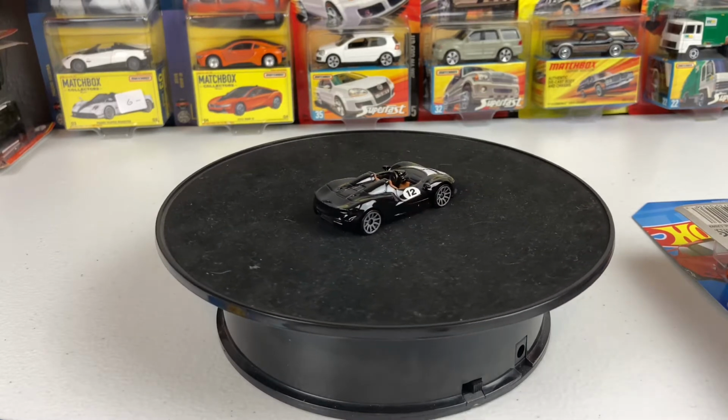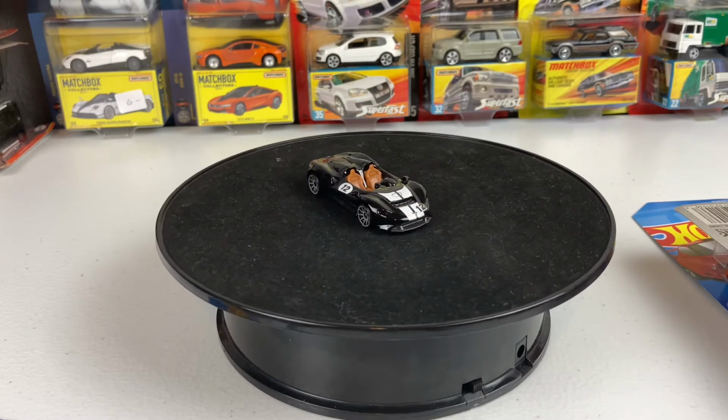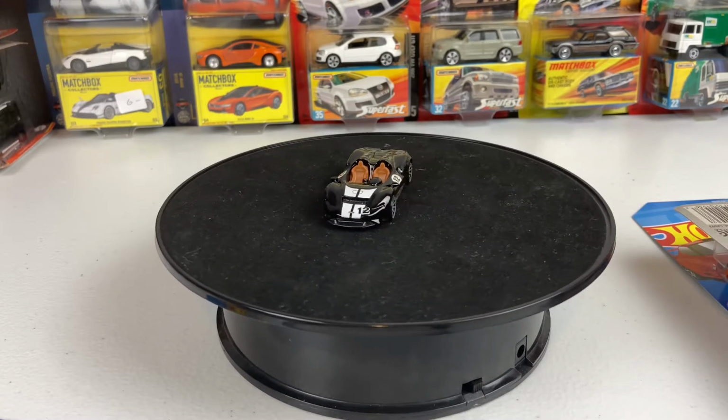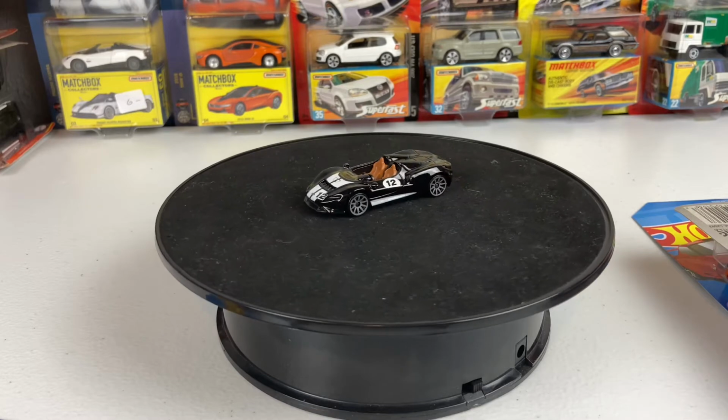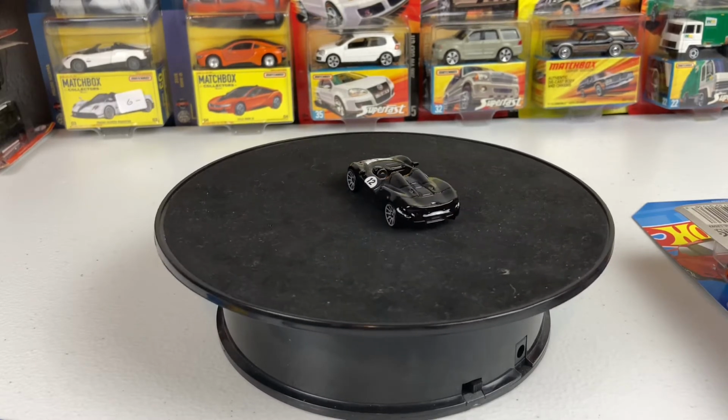So this car doesn't have a windshield in real life, obviously. If it did, they would have included it. But we get the all black with the racing stripes and the number. But I really like the choice of the brown interior here. It makes it look like it does have those leather seats. And as a result, it seems really realistic.